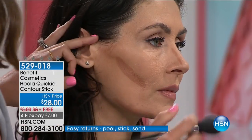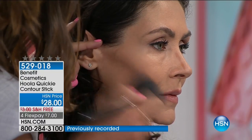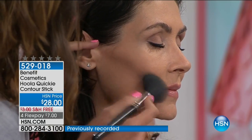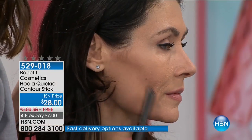Now you can use your hand, but because they have been wearing a little bit of makeup, I'm going to go in and buff it out with a little bit of a fluffy brush. What this is doing is this is drying down to a cream to powder formula, and that's important because there's a lot of contour sticks out there that are very creamy, and then they end up slipping and sliding all over your face. I'm gonna keep her to the side like this because I want you to see how we have literally chiseled out her cheekbone right there.